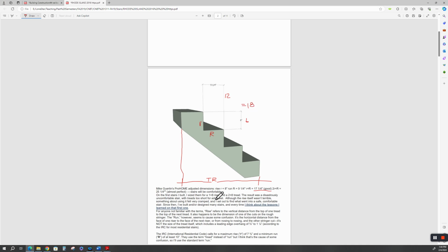And then he goes on to talk about two times the riser plus the run is 25 and a quarter inches. It's almost perfect. Stairs will be comfortable. I'd stay away from this and stay in the conventional of 18 inches and try to do a 6 and 12 if you can. You certainly don't want your tread or your run to be so small that your whole foot can't get on it.